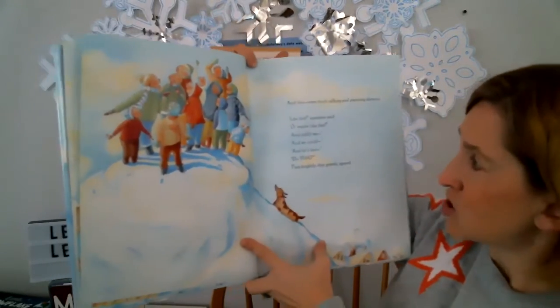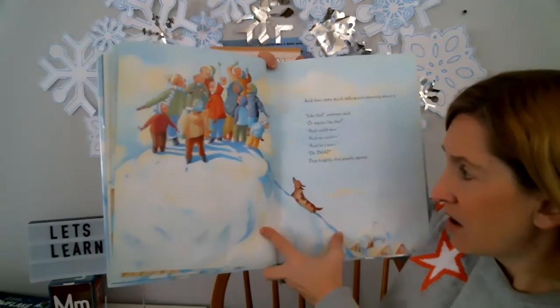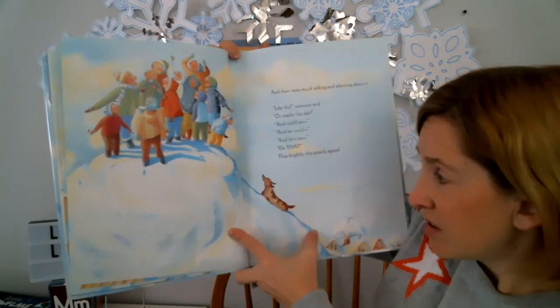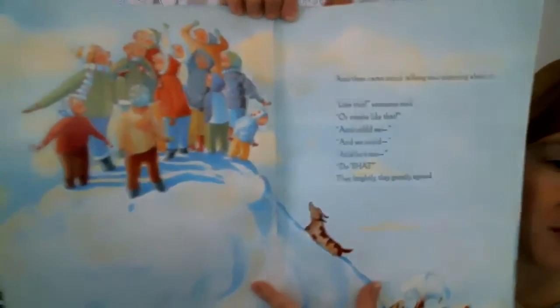And then came much talking and planning about it. Like this, someone said, or maybe like that. And we could, and we should, let's do that. They brightly and briefly agreed. Look at that, even the dogs out there with them.